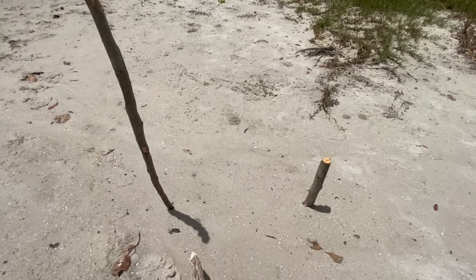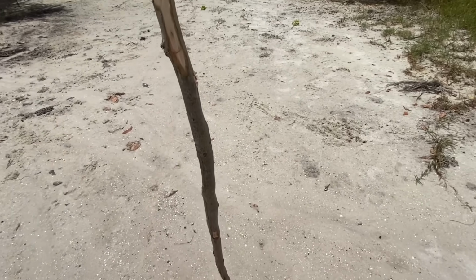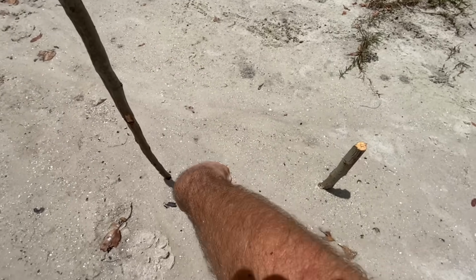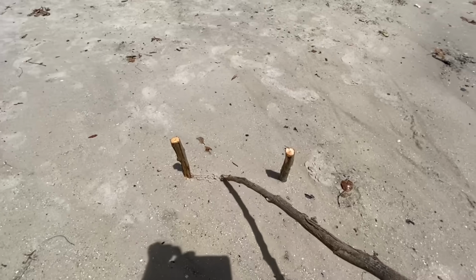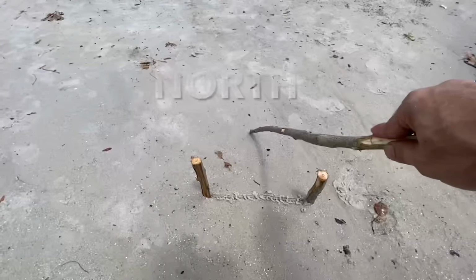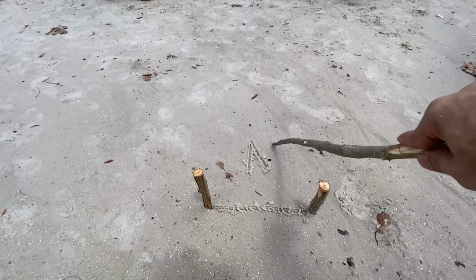or have your lunch. Second thing you're going to do, after a certain period of time, is place another stick at the tip of the shadow. And then right there is going to give you your east and west direction. So at that point, you can find out where north is and which way is south. You can draw it right there in the sand. A perfect compass. It's basically a sundial.